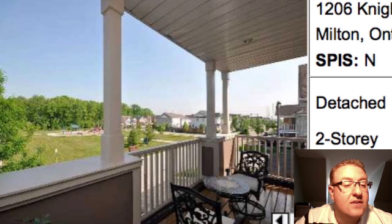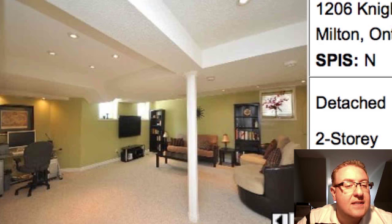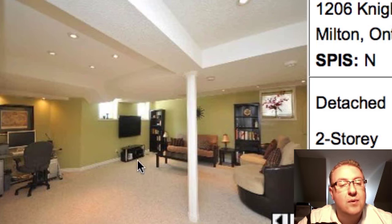There's what you look onto: a park. Gorgeous, beautiful. Have the kids out there. You could read a book and have a coffee out there. There is the basement, nice open concept, some pot lights. You got a little nook for an office there. I really like the way you could divide the space up. And there's your yard, and it's an 85-foot yard.